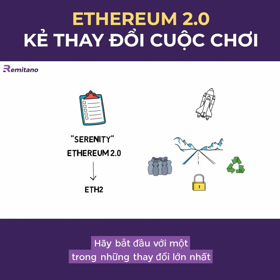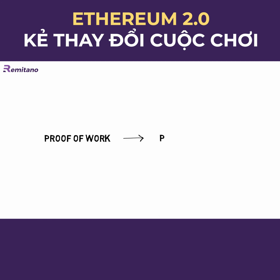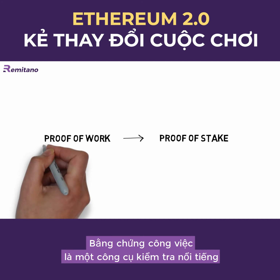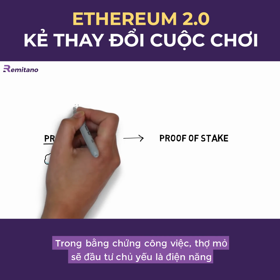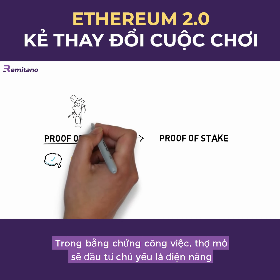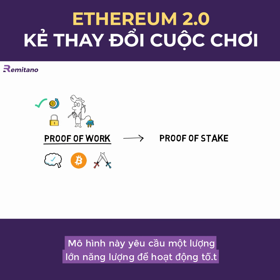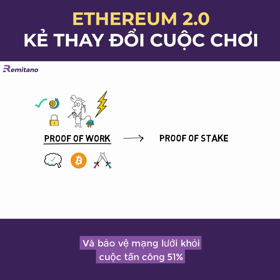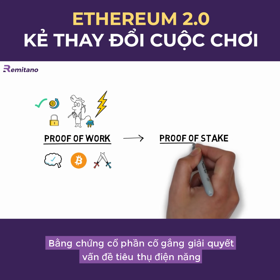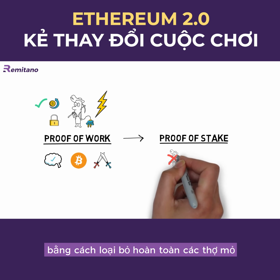Let's start with one of the biggest changes, the consensus model shift from proof-of-work to proof-of-stake. The current Ethereum consensus model, proof-of-work, is a well-known and battle-tested approach to building cryptocurrencies. In proof-of-work, miners invest their resources, mainly electricity, to validate transactions and secure the network. This model requires massive amounts of energy to work properly and protect the network from 51% attacks. Proof-of-stake tries to address the power consumption concerns by getting rid of the miners completely.